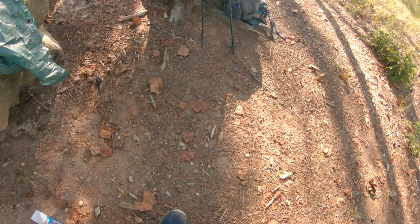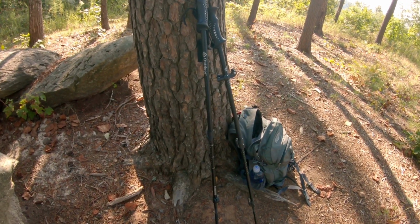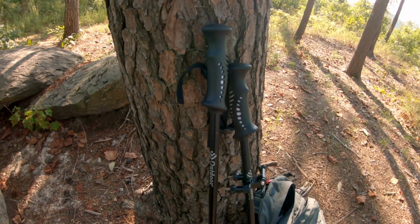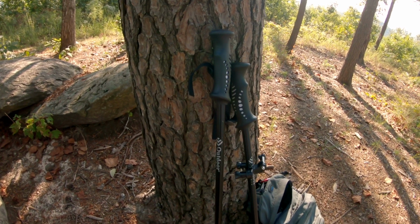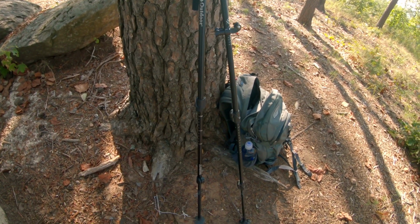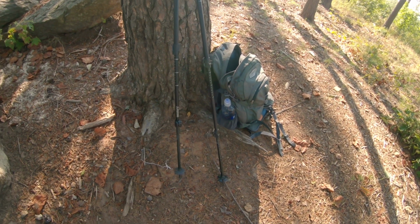Another thing I never leave home without is trekking poles. They have saved me from falling down so many times I can't count. They will help you to avoid mechanical injuries like twisted ankles, etc. Now don't break the bank here. The Walmart brand trekking poles work just fine and have never let me down.